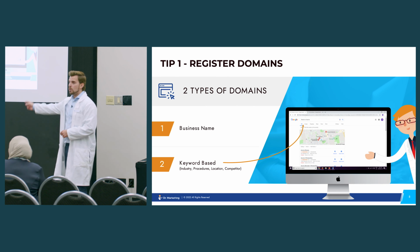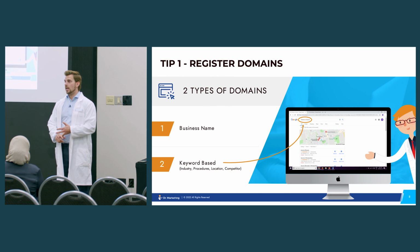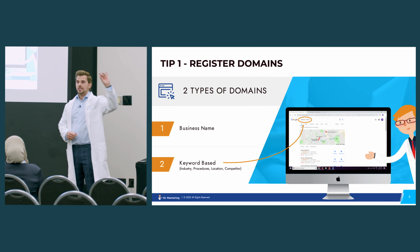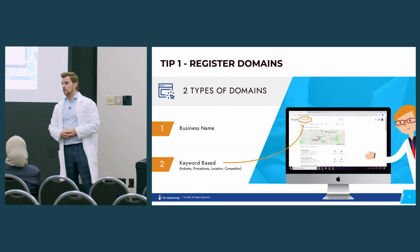Then you have keyword-based domains. Keyword-based domains are tied to a specific service, location, and industry. So as an example, I could register emergencydentistmississauga.com. So if somebody goes online and types in emergency dentist Mississauga, and I own emergencydentistmississauga.com, I have a very good chance of showing up for that person's search.